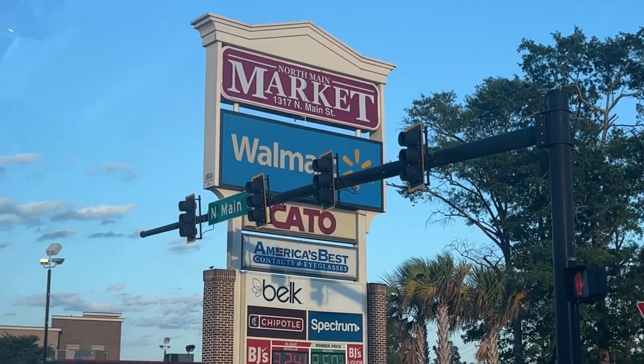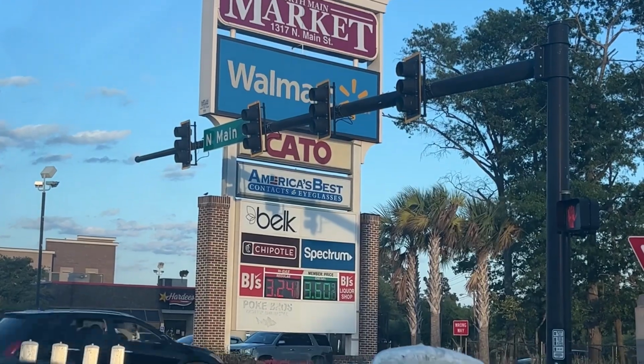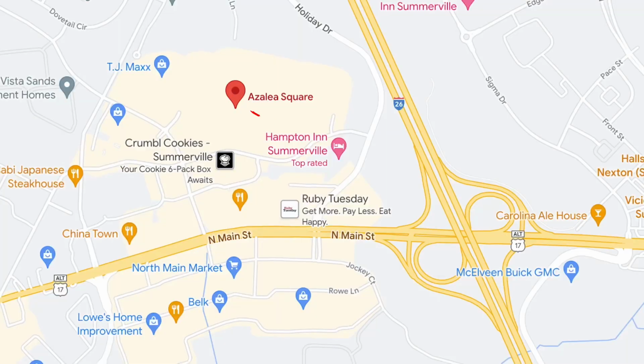You're going to find Lowe's, Walgreens, Best Buy, and Walmart in addition to other shopping and restaurants here. Plus, the Azalea Square and North Main Market are conveniently located by I-26 and 17A. 17A is also called North Main Street, by the way. So with that said, let's move on to the real estate situation in Summerville.